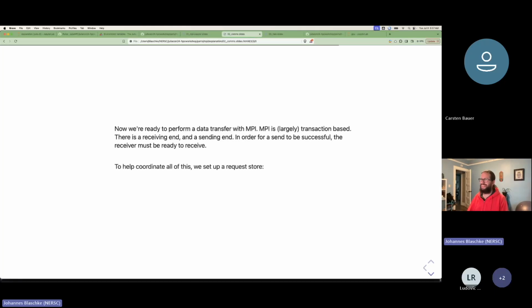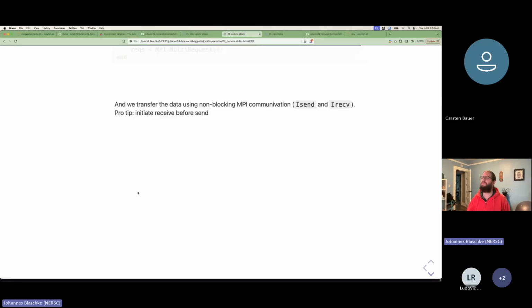Great. MPI is transaction-based. So if I'm going to send some data to rank 2, rank 2 must be able to receive that data, and it needs to know what size of data to receive. First, though, we also need to create some guards so that we can block the execution until every rank is done. And so we'll be using non-blocking communication, and then we will be using this wait here to block at certain points.